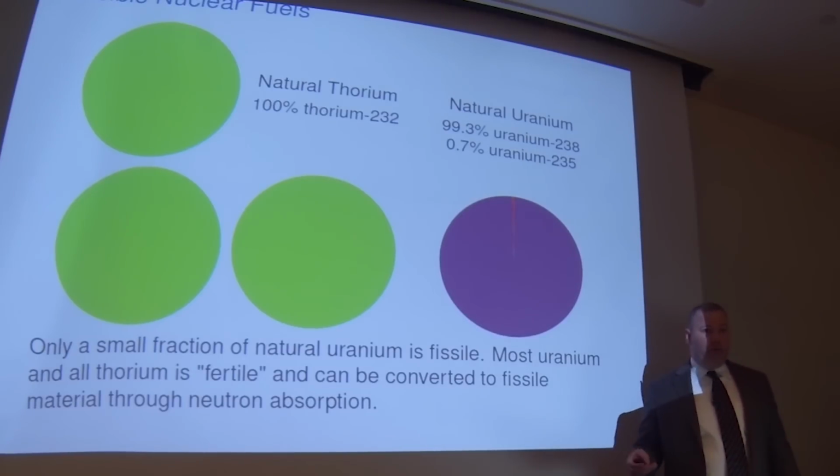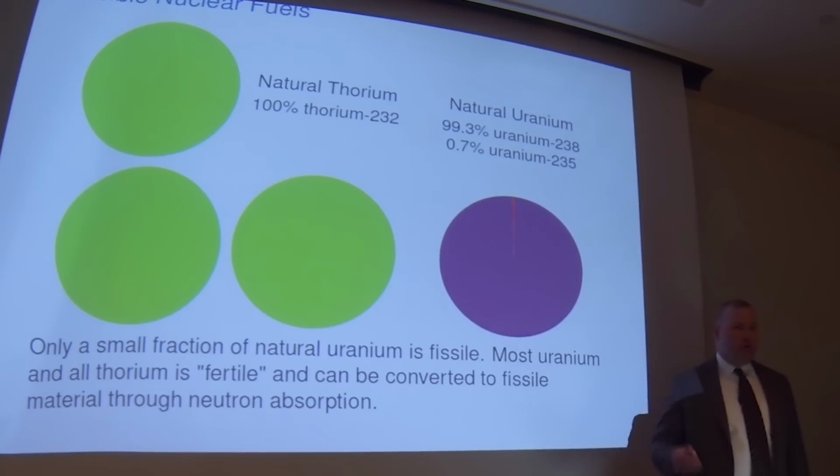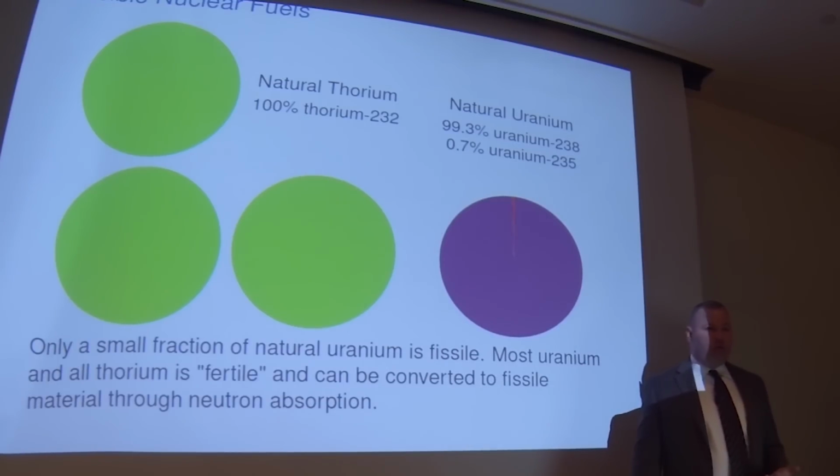There's an awful lot of it, but it doesn't have any naturally fissile thorium. There's no little sliver here that we can point to and say, this is thorium we can use to start a nuclear reaction. This is one of the reasons why thorium has not been favored for nuclear energy in the early days.